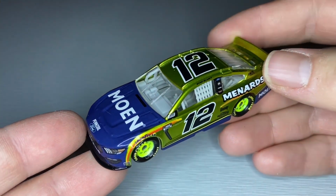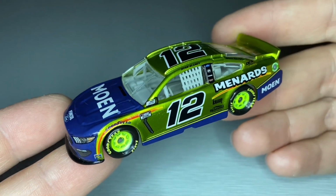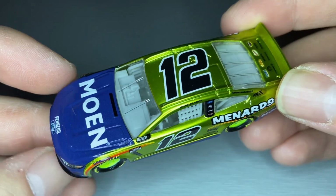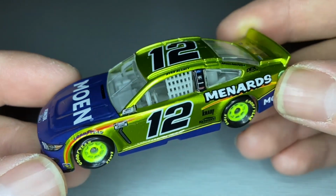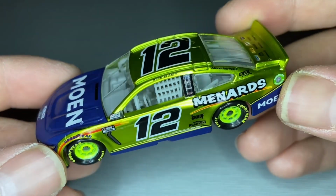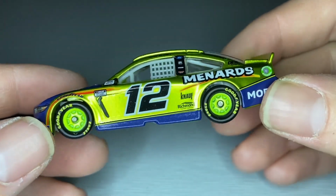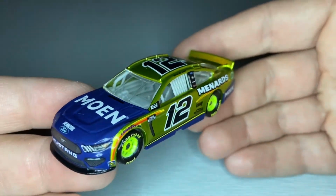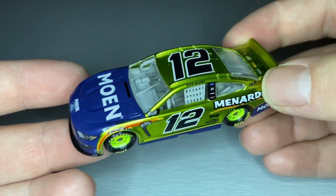All right, and next up we've got Ryan Blaney's number 12 Menards and Moen paint scheme here, and this and the next one are going to be two of my favorites because I really dig gold colored cars. So when you take that yellow primary color and you make it into a liquid color, it really turns out looking like gold, and I just think it's a beautiful color. Definitely really pops, very reflective and really good looking.